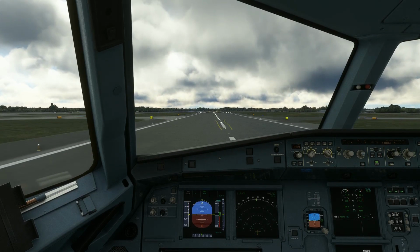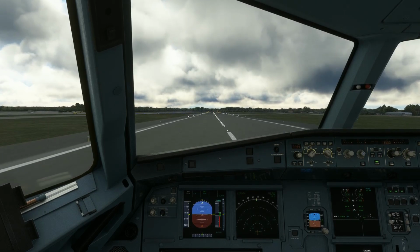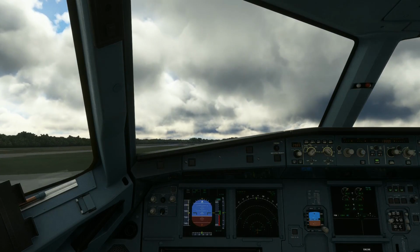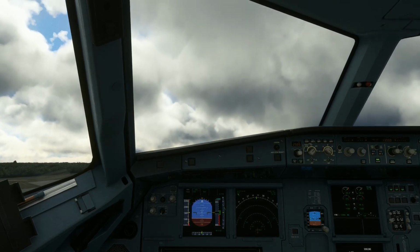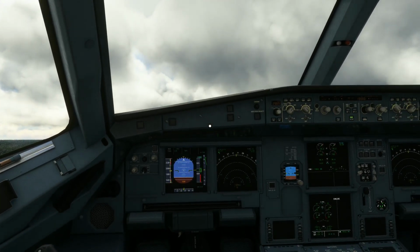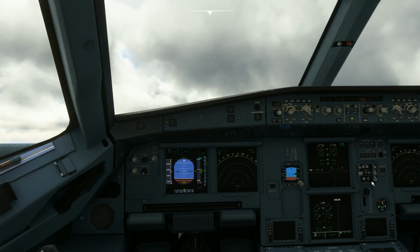Okay, it's about time to rotate. I'm going to do it now. Here we go. Rotate. Get that landing gear up. Got a nice positive rate of climb.